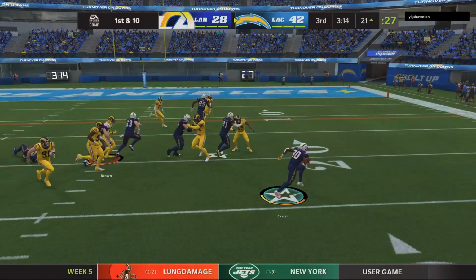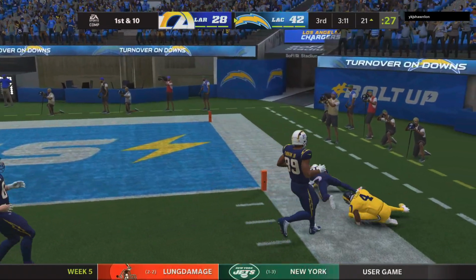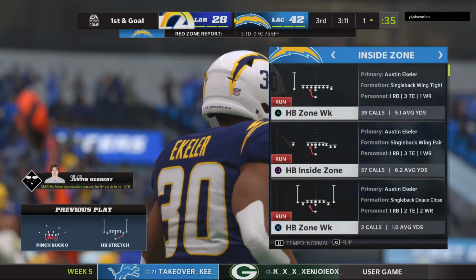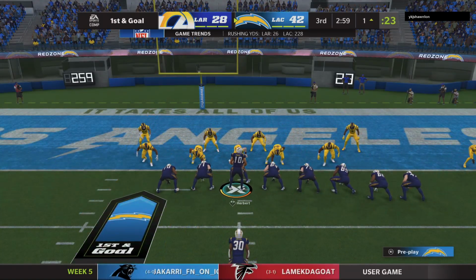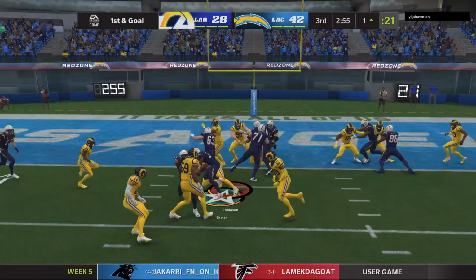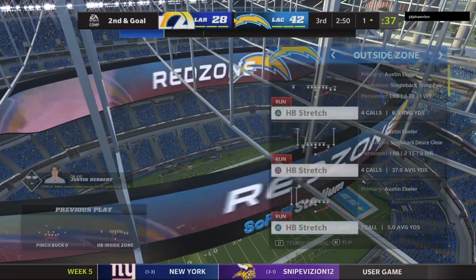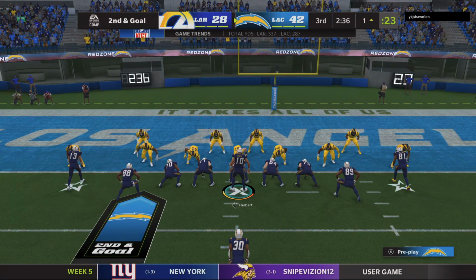A give, Eckler running to the right. Oh, big hole right side. And so close, he gets it to the 1. Out of bounds right there. 209 yards rushing for him now on the afternoon as he just continues to pummel this defense. Eckler, and for one of the few times here today, this run's not going to go anywhere. They'll say no gain on the play, and it'll be 2nd and goal.